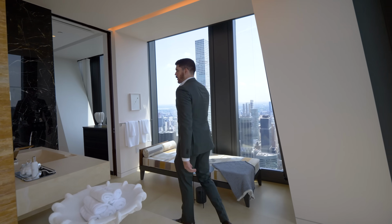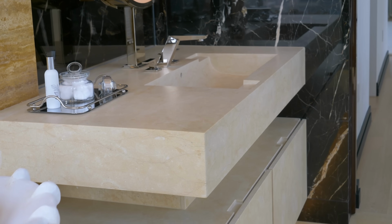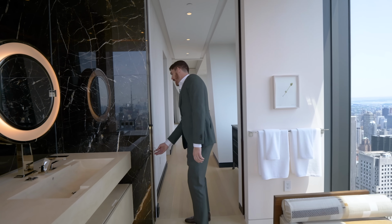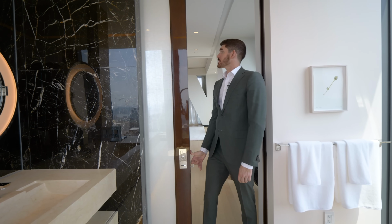On the other side, we have an exact copy, so you have that same vanity, the same cool rising automated mirror here, a nice little day bed. We've got another pocket door here. Keep it open, close it off.